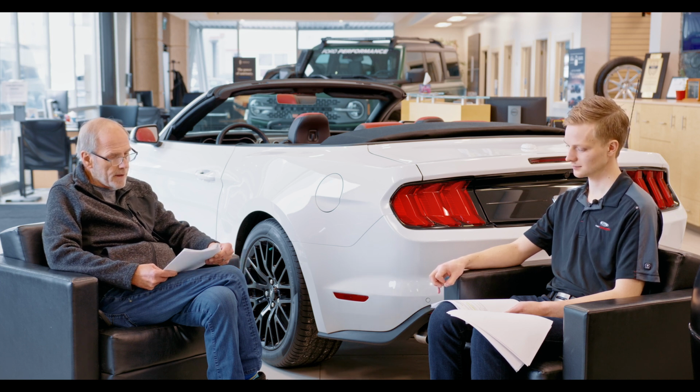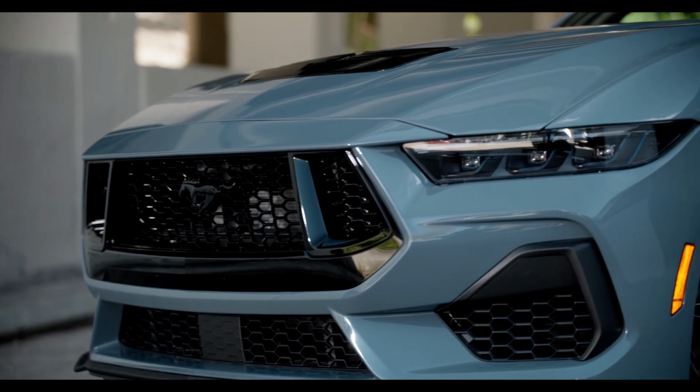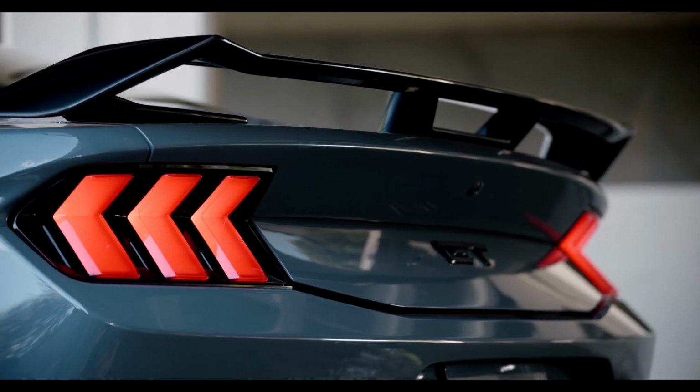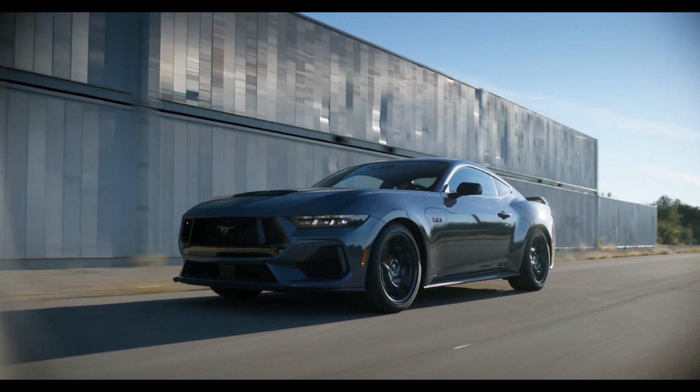Okay, let's read off the Mustang GT. Again, not the Darkhorse. And the GT includes all of the standard equipment from the Ecoboost. And then mechanically, you have a 355 limited slip rear axle.